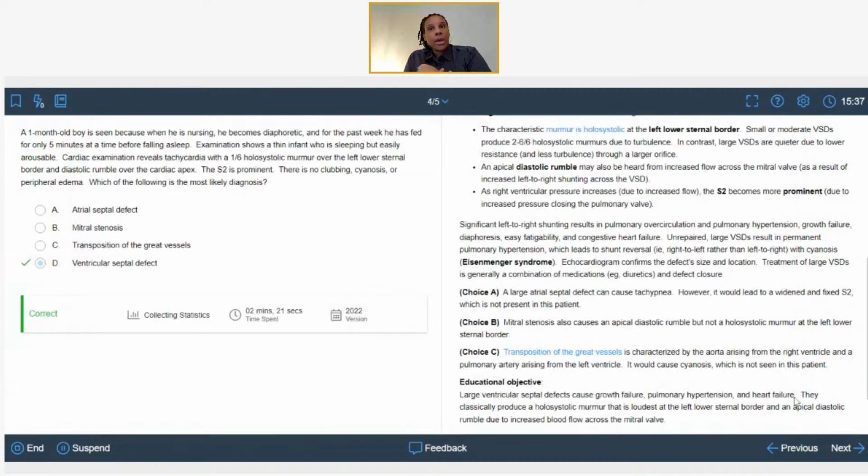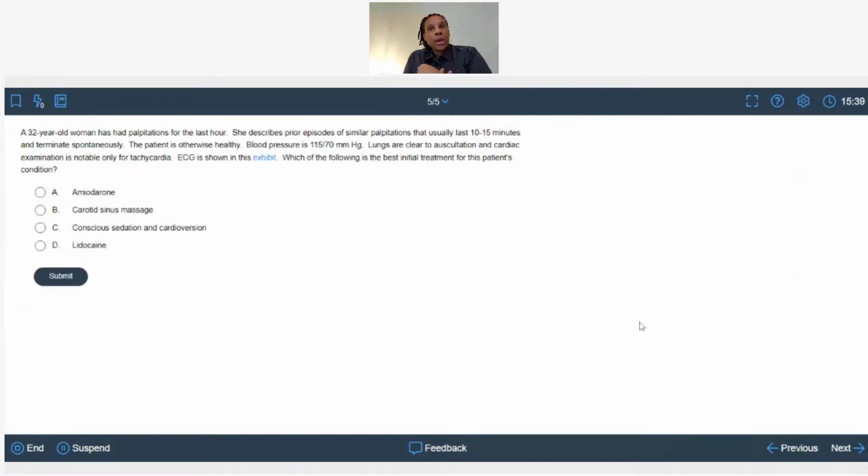And then on to question 5. A 32-year-old woman has had palpitations for the last hour. She describes prior episodes of similar palpitations that usually last 10 to 15 minutes and terminate spontaneously. The patient is otherwise healthy. Blood pressure is 115/70. Lungs are clear to auscultation, and cardiac examination is notable only for tachycardia.